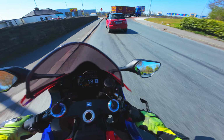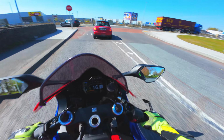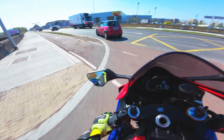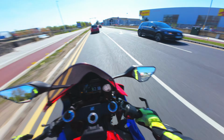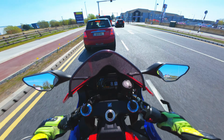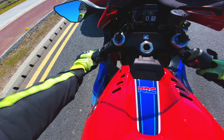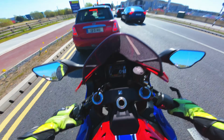But yeah, so for me being 5'6", this is a lot better. I'm on the balls of my feet instead of my tippy toes, which is nice. And the seat is a lot thinner, not as wide, so way more comfortable. I'm flat footing now obviously, but I'm leaning the bike to the side a bit.